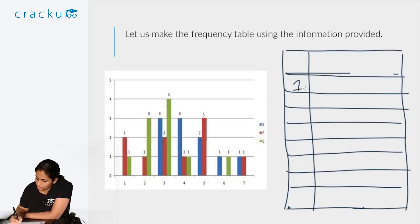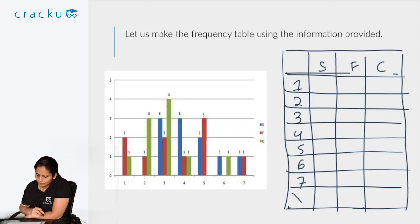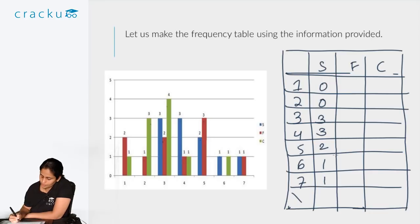So only scores from 1 to 7 are present, so I'll ignore this particular row. Then we have S, F and C. So let's convert the information that is given here. In S, no country has scored 1, so this is 0. No country has scored 2. 3 countries have scored 3. 3 countries have scored 4. 2 countries have scored 5. 1 has scored 6 and 1 has scored 7.